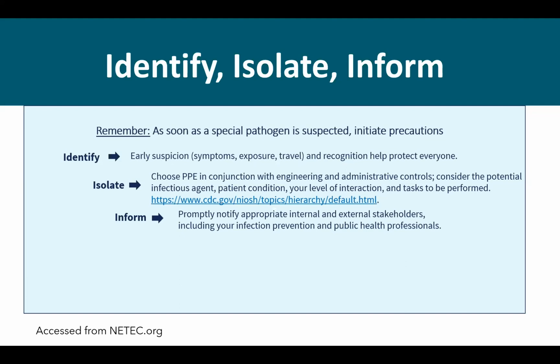And then you're going to inform the proper authorities, whether that's your chain of command, your public health, the CDC, or federal entities, also your doctors, your nurses, things of that nature. And then go along the process of information gathering and taking the information from these entities and applying your standard operating procedures if you have them.